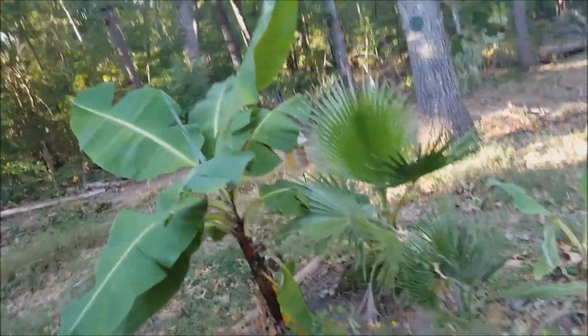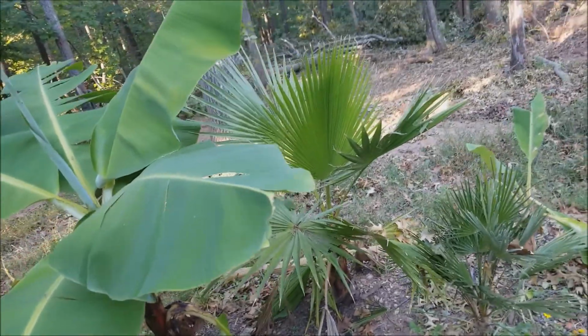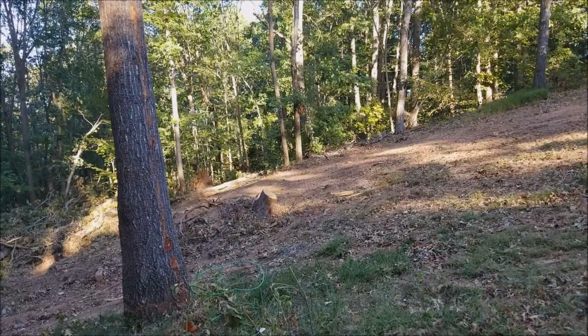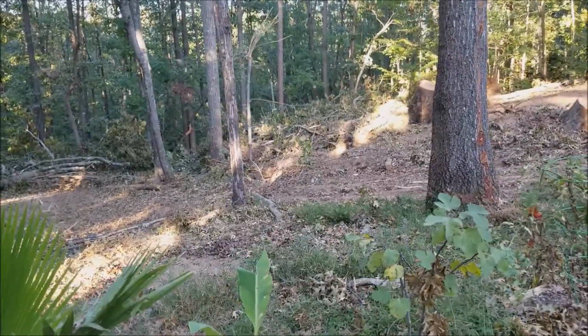Alright, and here's the lower garden, and the amount of light that this bed gets is completely different now. And it's a total disaster. I had a tree fall onto that whole section over there. There's trees that came down. My deck got smashed from these trees.